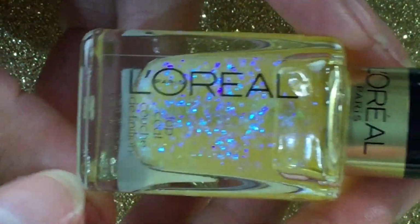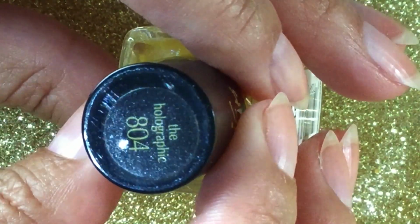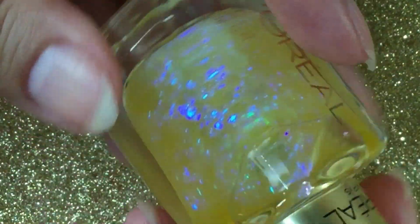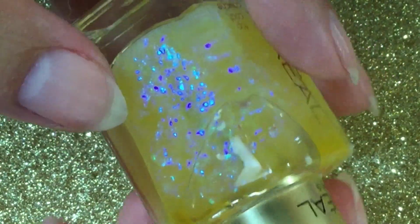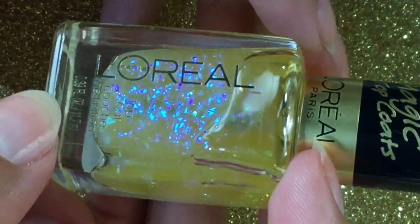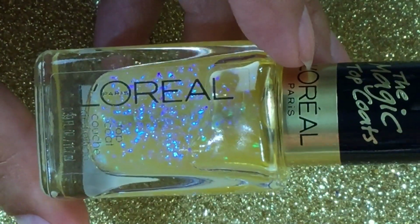This is a L'Oreal magnetic, or the magic top coat's not magnetic. This is called the holographic. This has holographic flakies in it. I've never worn this, but I recently picked up Essie Shine of the Times, and that's probably my favorite flaky topper. Plus I have a few indie flaky toppers, so I will be getting rid of this one.